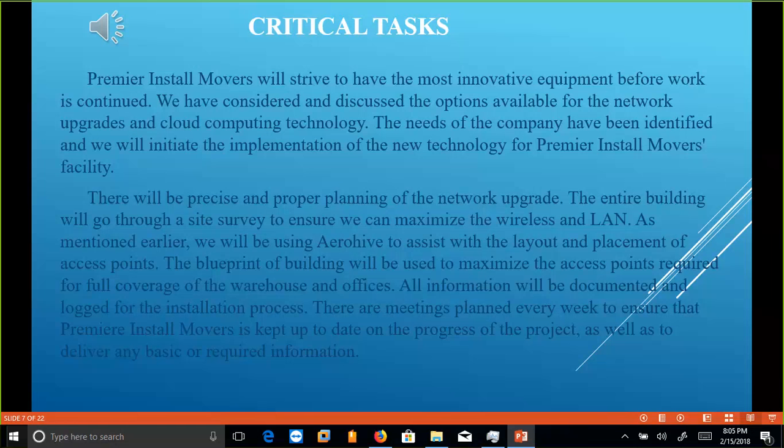As earlier mentioned, we'll be using AeroHive, which will be a good assistant for the layout of the place and the access points. Blueprints of the building will be used to maximize the access points required for full coverage of the warehouse and also the offices. All information will be documented and logged for the installation process.